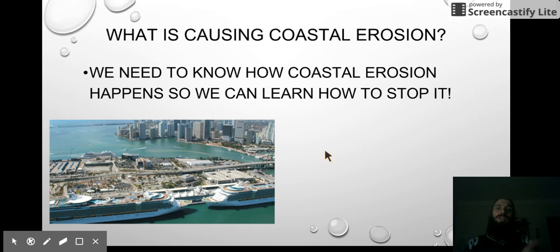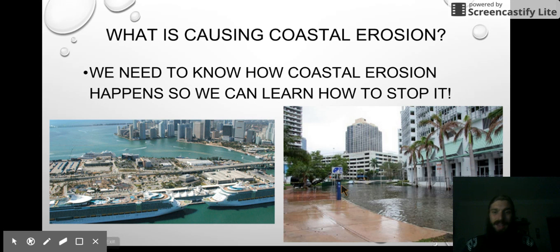Now, here's a picture of Miami. It's a beautiful city, but it's also suffering from coastal erosion. So look at something that happens when the water rises in Miami. It covers the streets. It causes all kinds of damage. We don't want this happening in New Orleans. So we're going to try and figure out how to save our coastline so it can protect us from flooding.